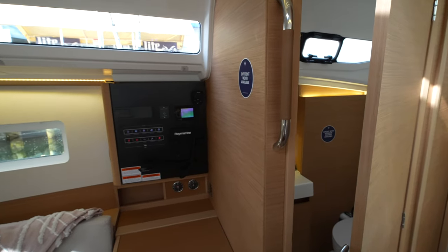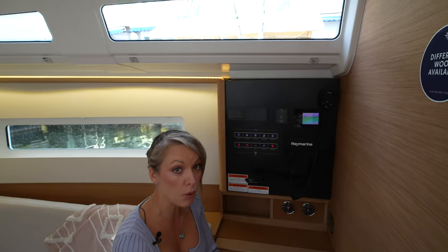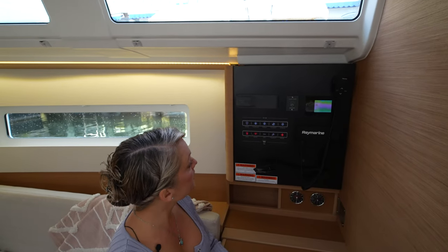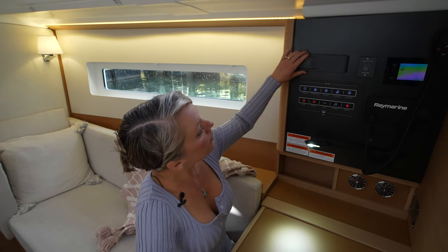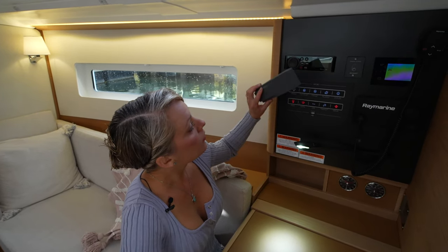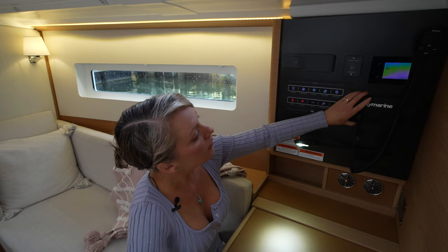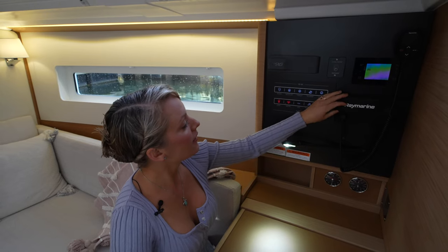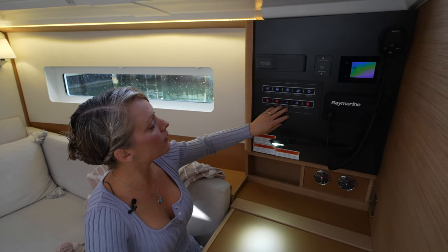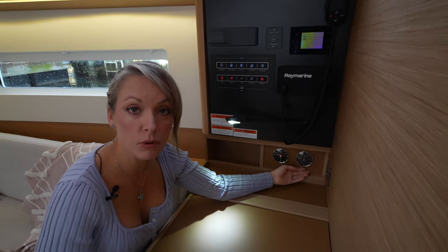Okay. And then here's the nav station. Now, some people might not like this because it doesn't face forward. But they didn't skip out on the electronics here. You got the radio, the inverter control. They got the VHF radio and the little control panels. And the clock, and of course the barometer.